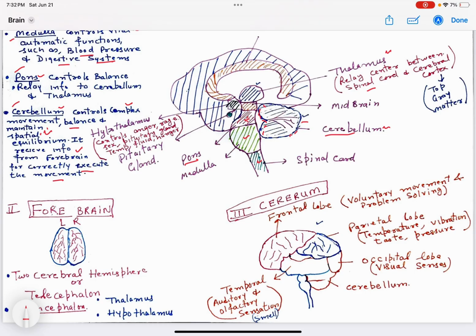Forebrain has two parts. One is called telencephalon, the other is called diencephalon. Under telencephalon, there are two cerebral hemispheres. There's one left cerebral hemisphere, and the second is divided in the middle. So this is the view of your brain from the top, like from the sky. If you're standing straight, your brain would have two parts, and there's a middle fissure right there that divides them. So the left hemisphere would control the right side of the body, and the right hemisphere controls the left side of the body.